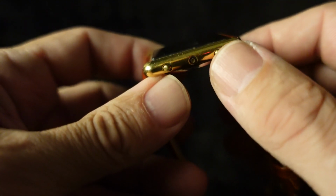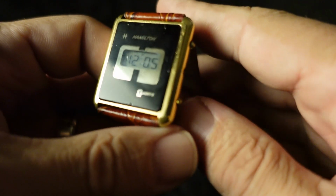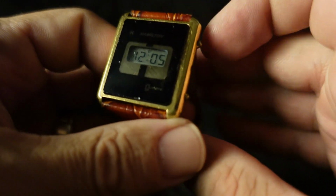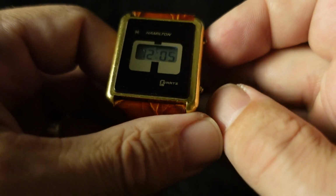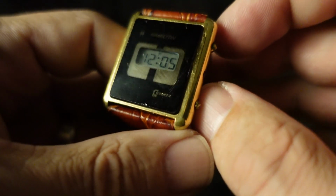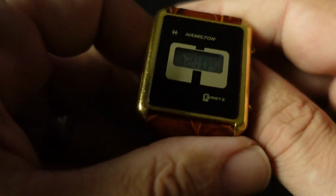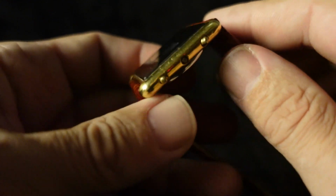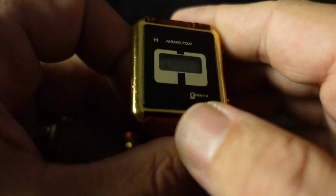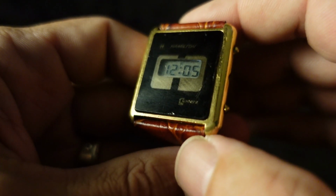I hope I can get that button to work. I guess worst case scenario, anytime I have to set the time on it, I can open up the case back and see if I can push the button directly on the module. We will find out. I just got this out of the mailbox today, so I haven't had a chance to open it up just yet. But let's see what this looks like on the wrist.